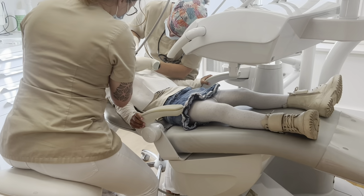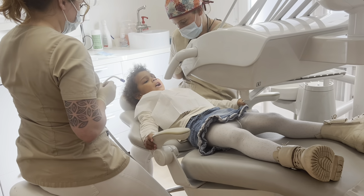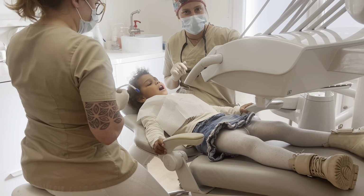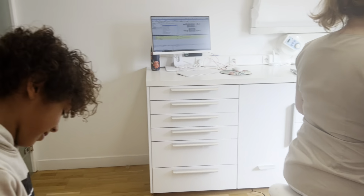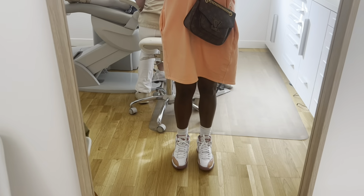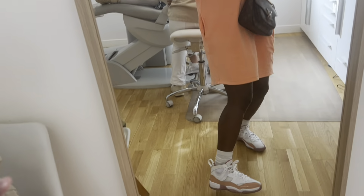Ow. And Killian already went, but I was moving the car. So Zoe is currently in the chair. My baby was telling them that it hurt. That's what she was saying right there. And that's our dentist, the one on the left, right? I don't know. And look at my baby. And then it's me, you know. I always got to do me. Got to show y'all the little fit for the day. Ow, little shoe, little knee.